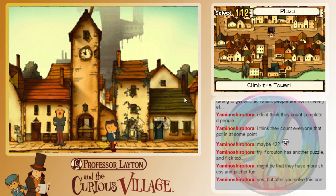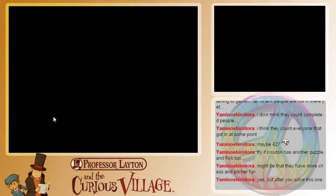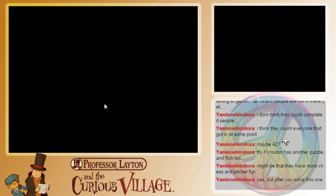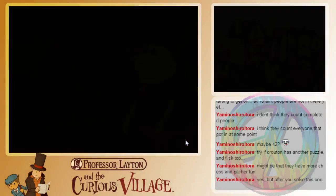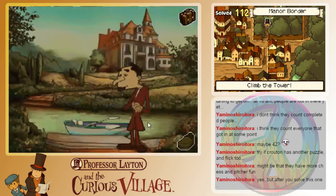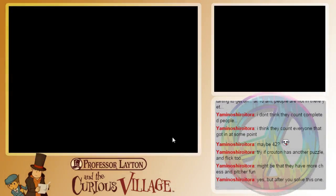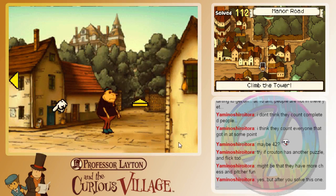Alright, so it's probably one of the puzzles I've left alone. Or it's not in here. Lady Dahlia sure is gorgeous, blah blah blah. You're creepy, sir. And I've talked to everybody here near the mansion. So it has to be one of the puzzles I skipped.